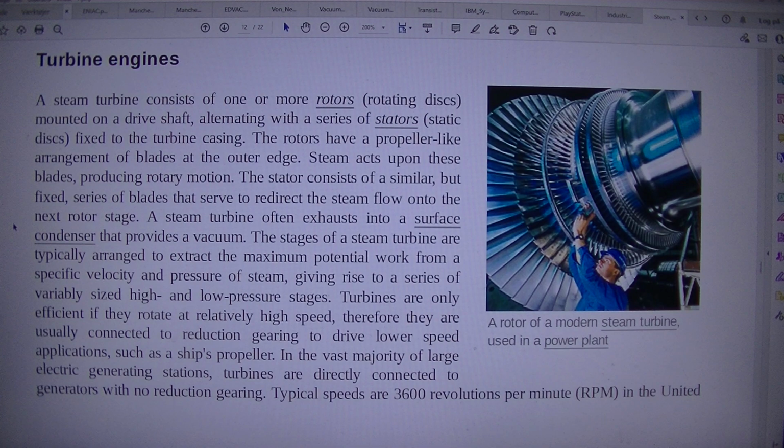The stages of a steam turbine are typically arranged to extract the maximum potential work from a specific velocity and pressure of steam, giving rise to a series of variably sized high and low pressure stages. Turbines are only efficient if they rotate at relatively high speed, therefore they are usually connected to reduction gearing to drive lower speed applications, such as a ship's propeller.